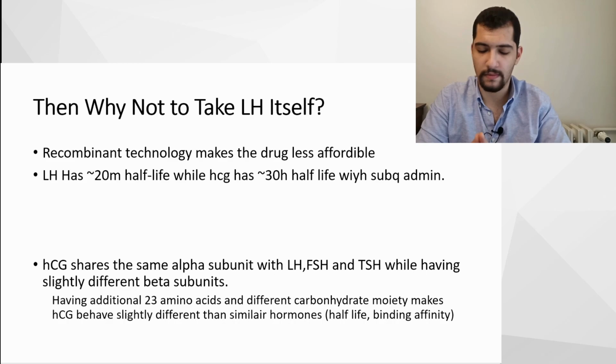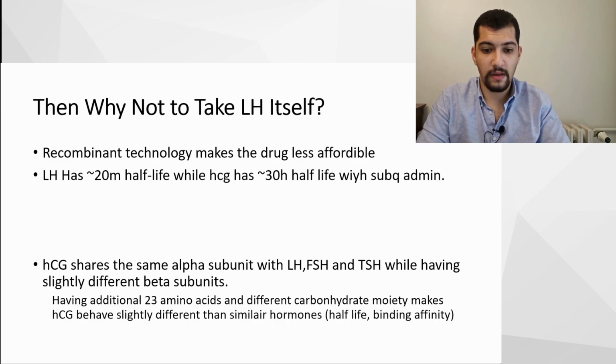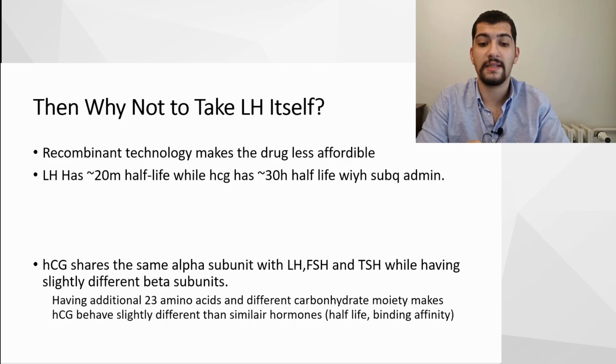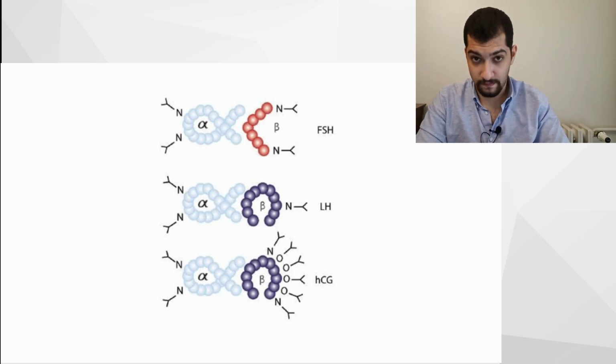As I've said numerous times, HCG shares the same alpha subunit with LH, FSH, and TSH while having a slightly different beta subunit and having an additional 23 amino acids and different carbohydrate moiety, which makes HCG behave slightly differently than the similar hormones. By different behaviors, I mean having maybe a stronger binding affinity or a longer half-life. As you can see, FSH, LH, and HCG have the identical alpha subunit, but if you take a look at the difference between LH and FSH, their beta subunit is still almost identical, except some modifications, some slight alterations.